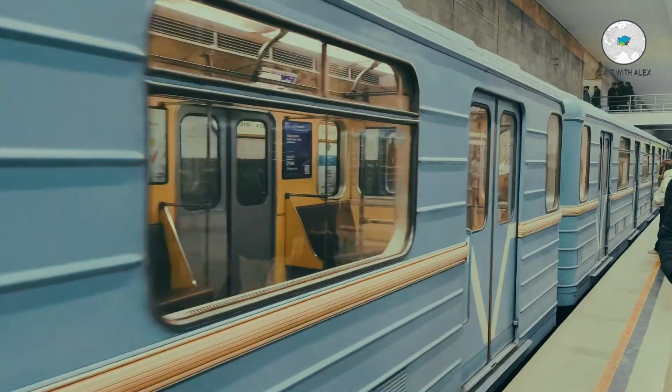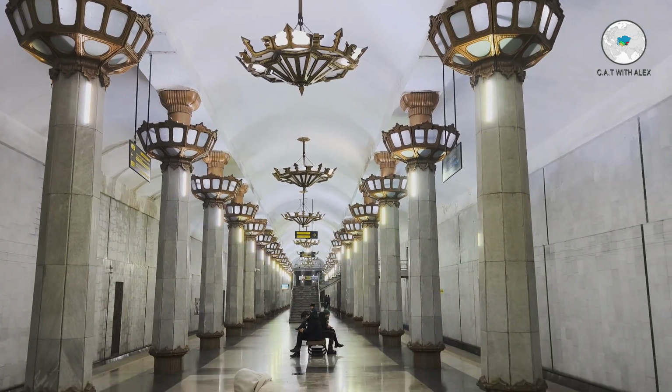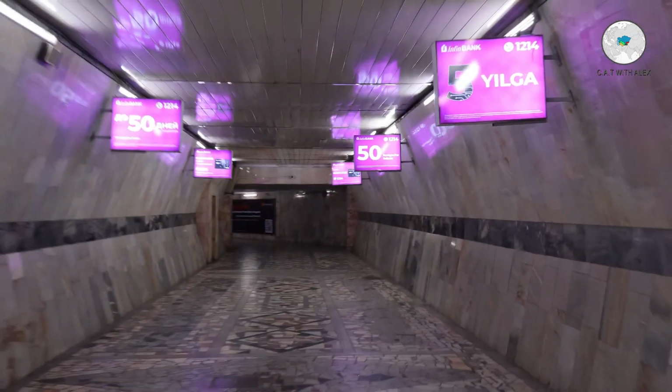From Ming Urik station, which is located on the Yunusabad line, I went to the Yunus Rajabiy station, where I changed the line again, and I returned to the Amir Timur station.